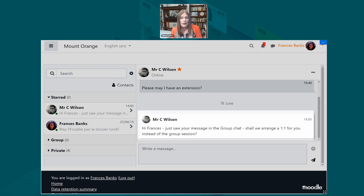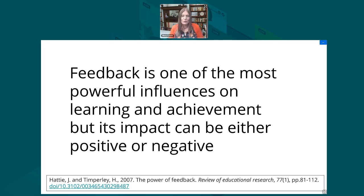or one-to-one. Now, the other word that I mentioned was feedback. Hattie, of course, in there is the main feedback large-scale man. And one of the quotes that you see quite often is, and I agree, feedback is one of the most powerful influences on learning and achievement, but its impact can be either positive or negative.